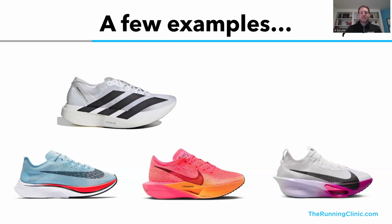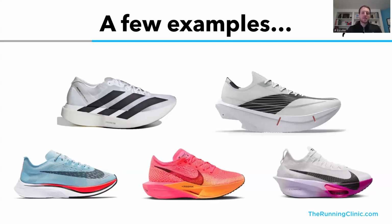But it's not the end of the innovation or the models that came out. We also have, quite recently, this model by Li-Ning, a Chinese running shoe company, called the Dragonflight. And if you look carefully, it's not a glitch that you see there.